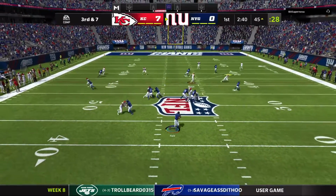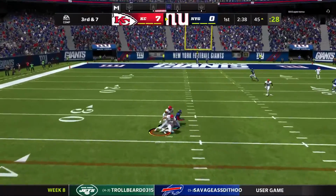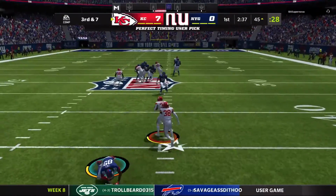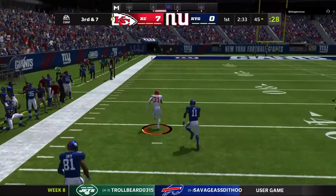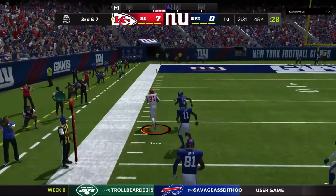They'll look to throw again. The throw for Tony is intercepted. Picked off by Justin Simmons. 20.